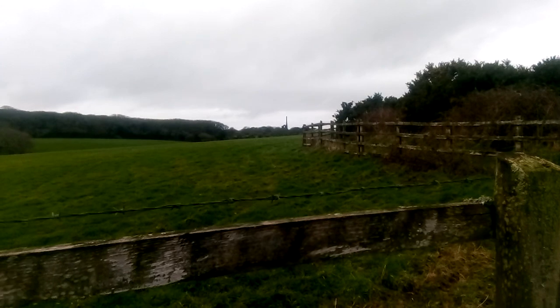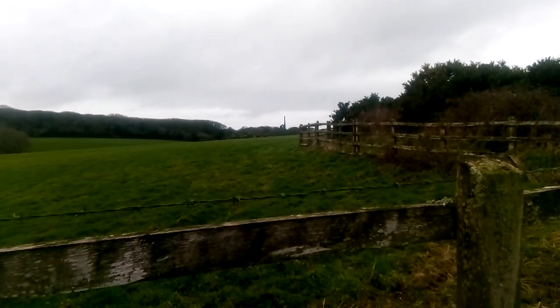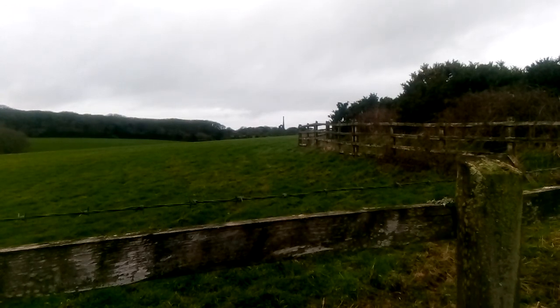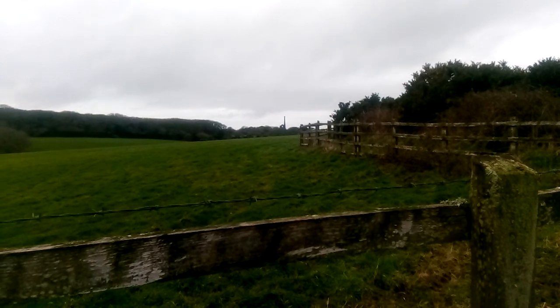My own father was a part of a restoration work that they did there probably 9 years ago, and they stabilised the chimney and quite a few of the walls of the engine house.